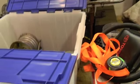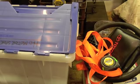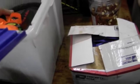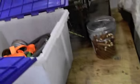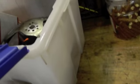So I just figured I'd give you guys an update. Like I said, you're not gonna see me work on this for a while. I've got too many other things to do to actually work on this thing. But I will, especially now that I know what it is.